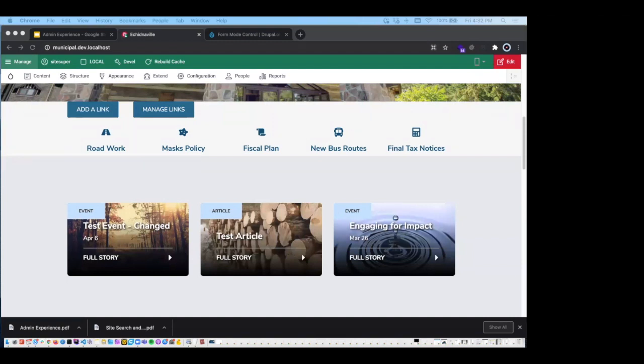One of the things I've done is when people need to add an image, I'll put a note in the directions that says the ideal dimensions for this image are X by X, and that if it's larger than that, it will be cropped, so that people know ahead of time what's going to happen. Yeah, that's a great one.